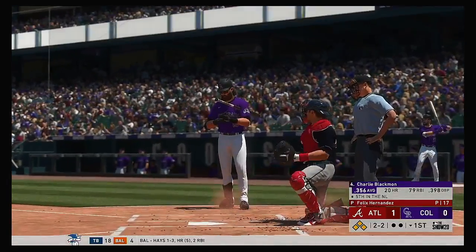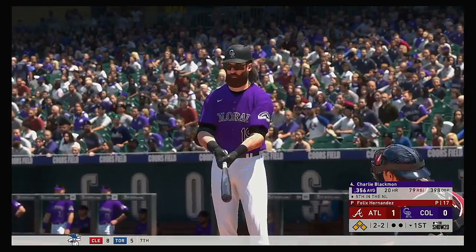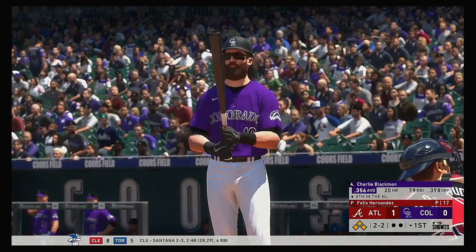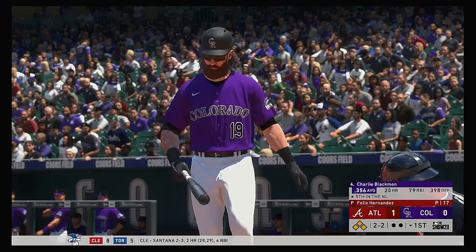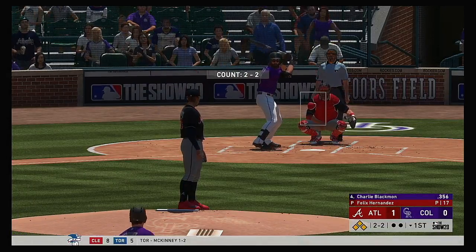And that'll bring in Charlie Blackman. And he enters play today, currently fifth in the National League batting race. This guy's had a super season so far, and we're well into the baseball season, so this isn't a fluke. He's been swinging the bat great all year.